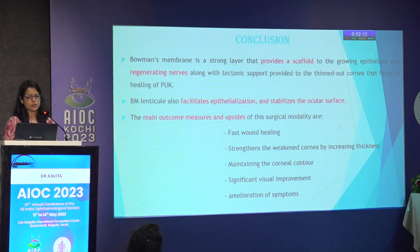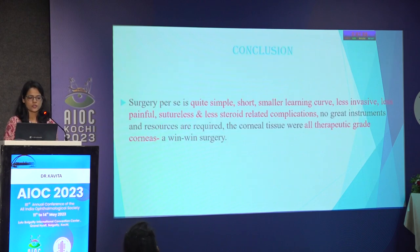Bowman's membrane is a strong layer that provides a scaffold for growing epithelium and regenerating nerves. It also facilitates epithelialization and stabilizes the ocular surface. The main outcome measures and upsides of this surgical modality are fast wound healing, strengthening the weakened cornea by increasing thickness, maintaining the corneal contour, significant visual improvement, and amelioration of symptoms. The surgical process is quite simple, short, with a smaller learning curve, less invasive, less painful, sutureless, with fewer graft-related complications, and not all therapeutic grade corneas are required.